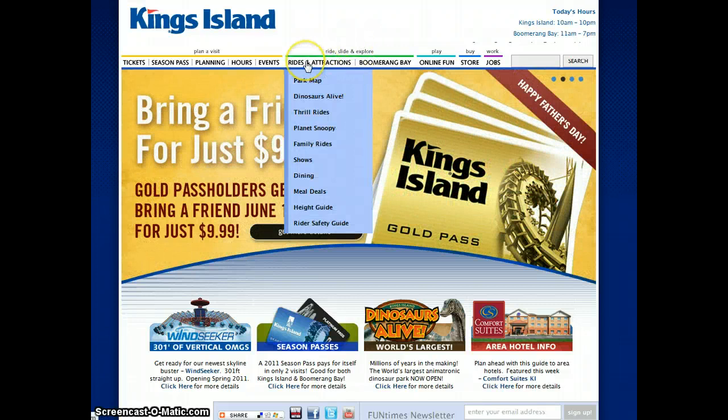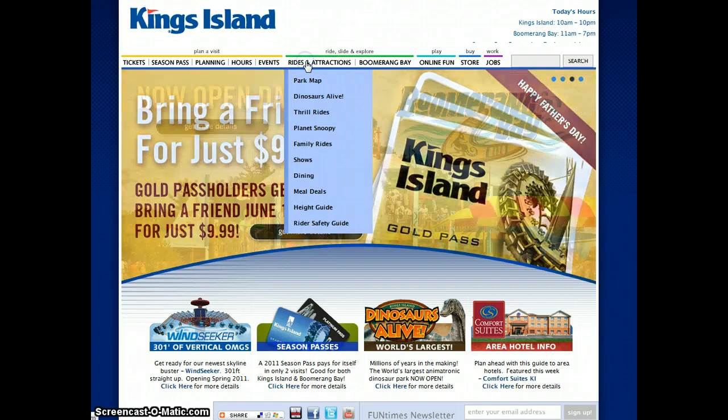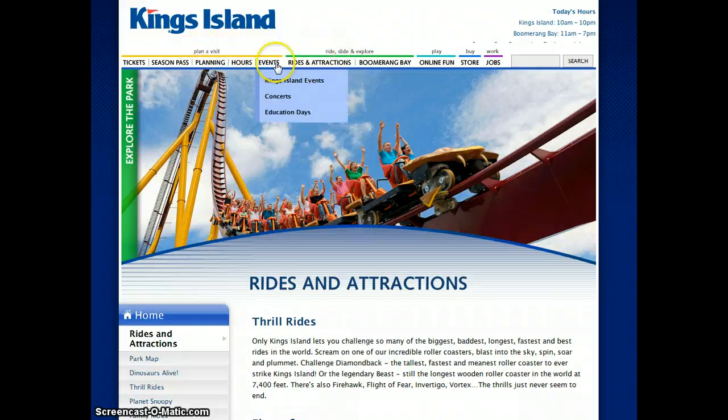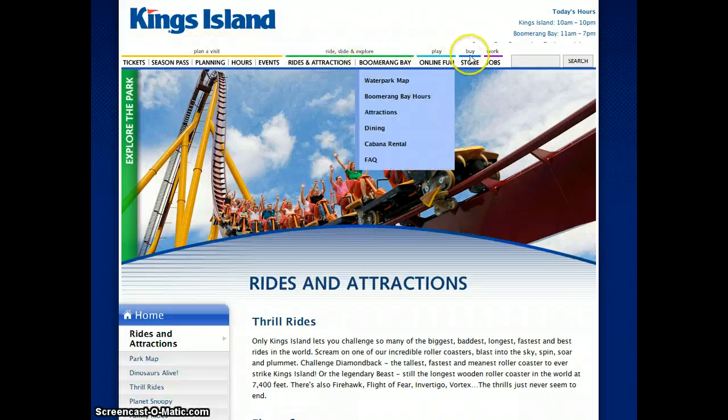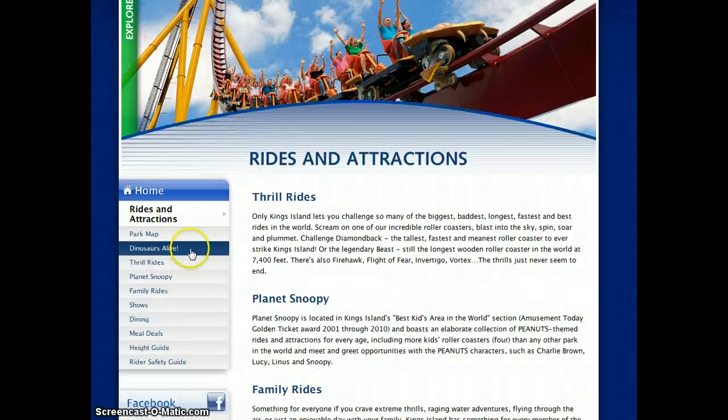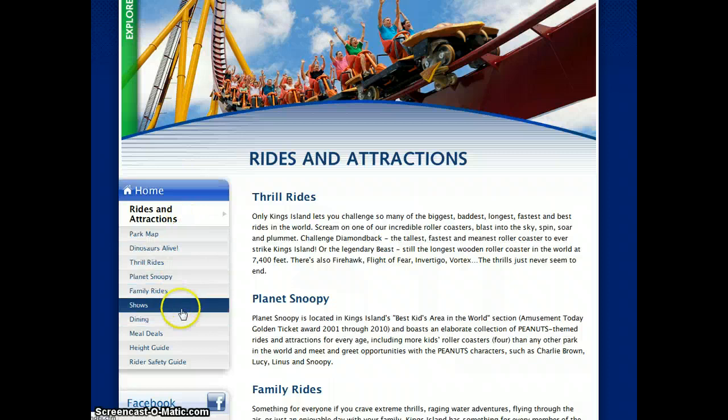One of the things that I like about this website is that it keeps you on track in a variety of different ways. If we go down here to rides and attractions, you've got plan a visit, ride, slide and explore, play, buy, work, and they're all separated by colors, which are then also highlighted here on the side. You also get this kind of breadcrumb menu over here that keeps you on track as to where you are and where it is in relationship to the home page.